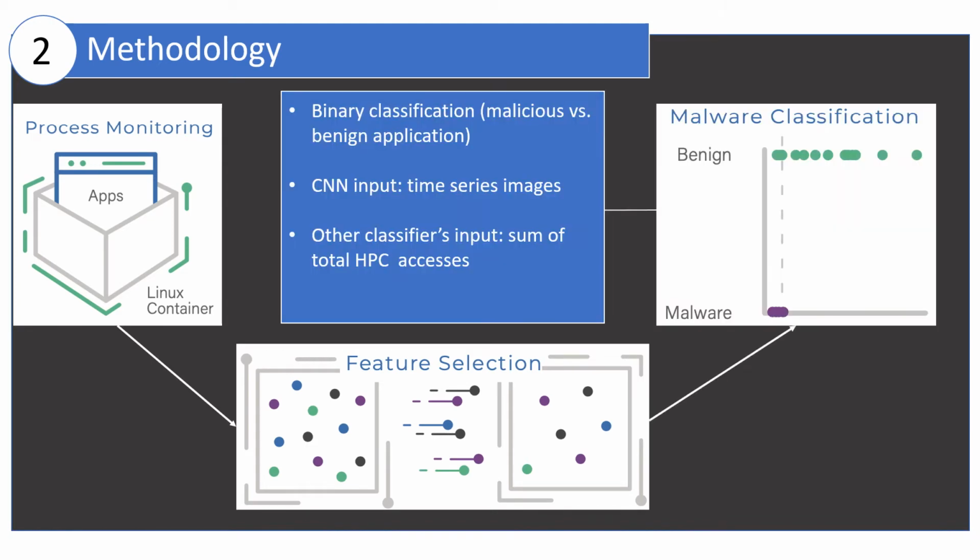After feature selection, the next step was to do the actual classification for the malware and benign samples. In this project, we were doing binary classification, meaning classification only with the 2 classes, malware and benign. So we don't do a multinomial classification on the types of malware in this project. And then, as I mentioned, we are using 2 types of feature representation. The time series images were fed into a CNN, and then the other classifiers, which I'll show in a table in a second, used the sum of total accesses as the features that I mentioned earlier.